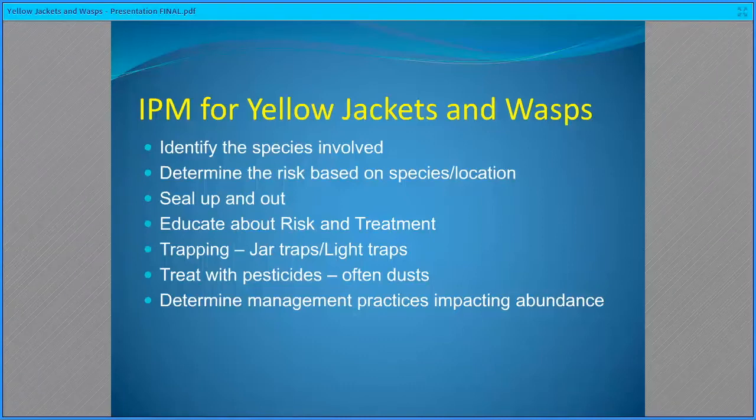Next, you're going to have to figure out what you're going to do. And what you may do is seal up or seal out those stinging insects from your building. In other words, seal the nest once it's dead and seal them so they can't re-nest on your building or wherever they're nesting. Educate your staff and students about the risk and what kind of treatment we're going to do to remedy the situation.